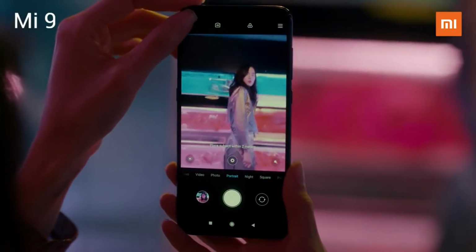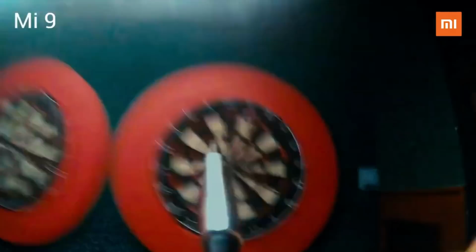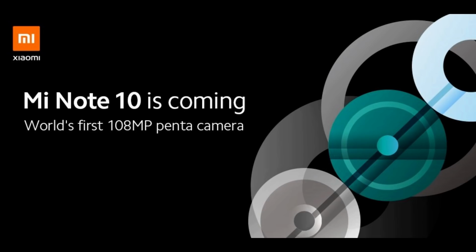So the Xiaomi Mi Note 10 is indeed launching soon, and this was confirmed by Xiaomi itself as the company posted this image on its official Twitter account. This image does not reveal much except the name as well as the fact that it is going to be the world's first phone with a 108 megapixel penta camera setup.